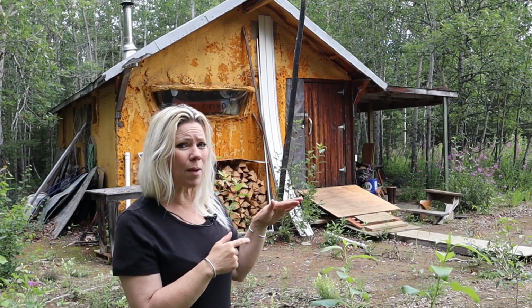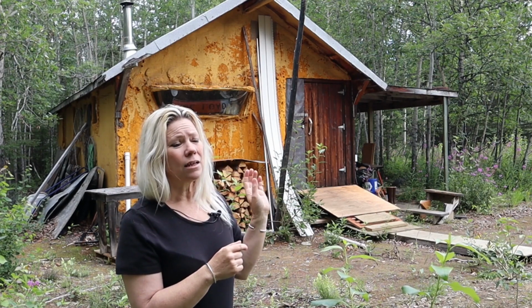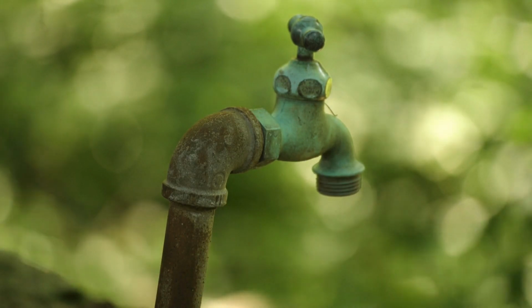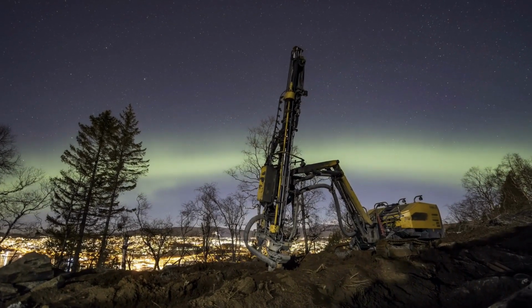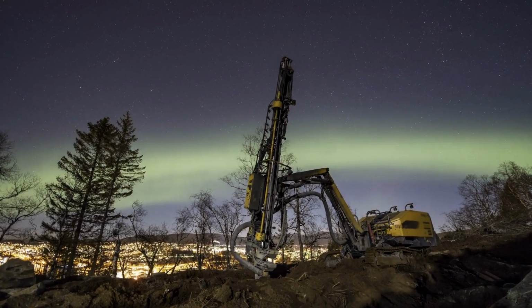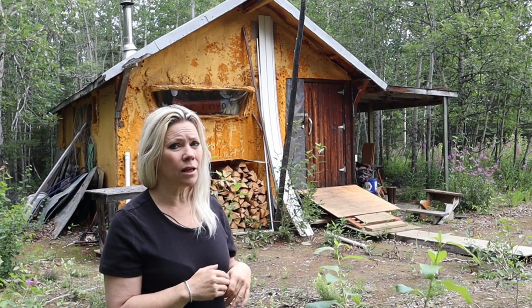However, I need to have the back of the property leveled out, and I need to install a well. One of the original owners did attempt to put a well in. I don't think he had it done professionally though, and he never did hit water. So I'd like to call out a well digging company, have them locate the best area to put a well in and get that drilled in so that I can make sure that I have water available to me at all times, especially during the warmer months.